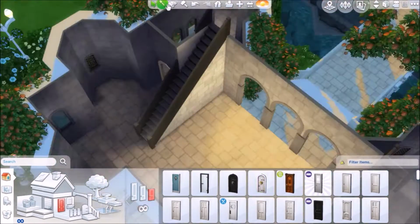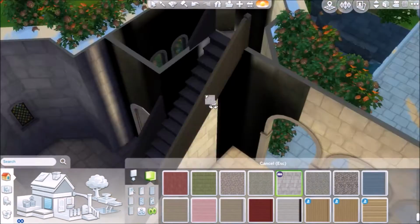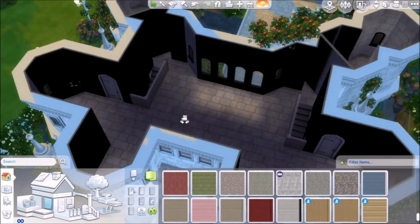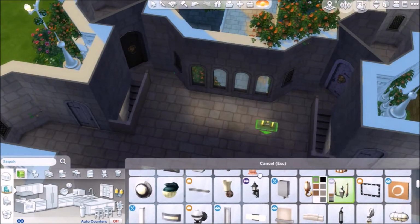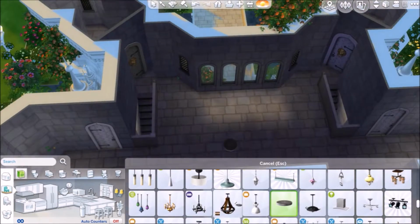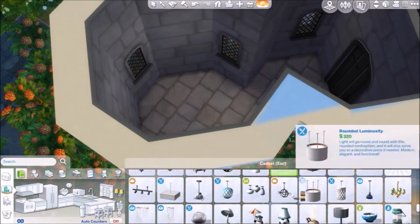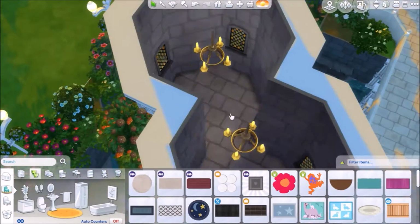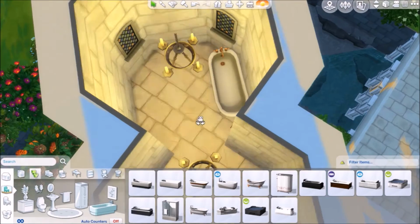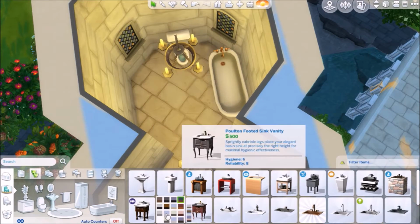Anyway, so I'm getting started on the downstairs, and I actually did this floor plan several times. There were so many different variations of ways that I did it, but this is the best one I came up with to keep it as a wedding venue, and also so there were plenty of bathrooms. And yeah, I think it works out.